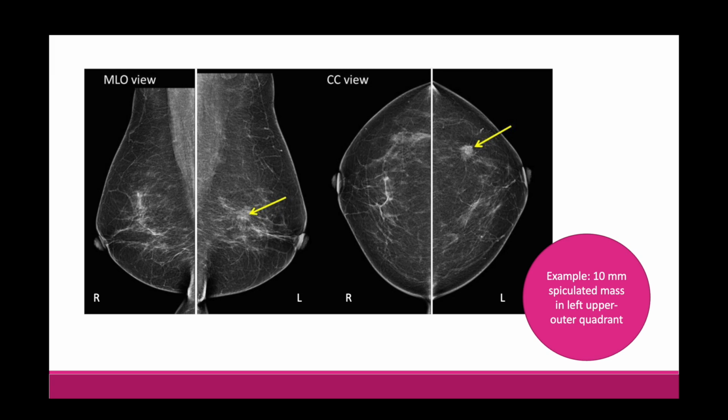Here is just a representative example of MLO and craniocaudal views on a screening mammogram. Based on the mediolateral view, you can tell that it's in the left breast in the upper quadrant. And then on the craniocaudal view of the left breast, you can tell that it's in the outer quadrant. So this is an example of a 10 millimeter spiculated mass located in the left upper outer quadrant.